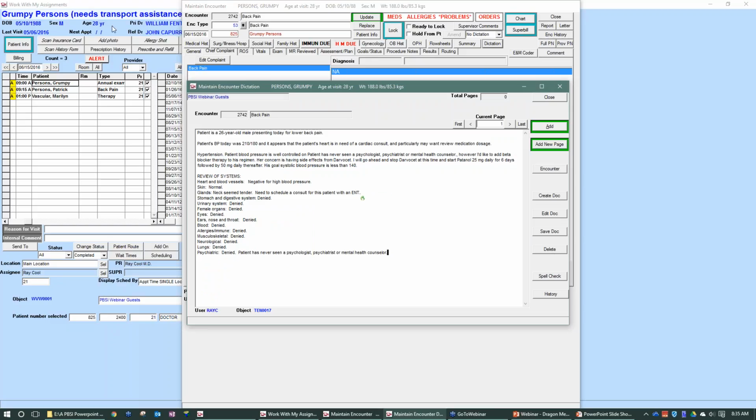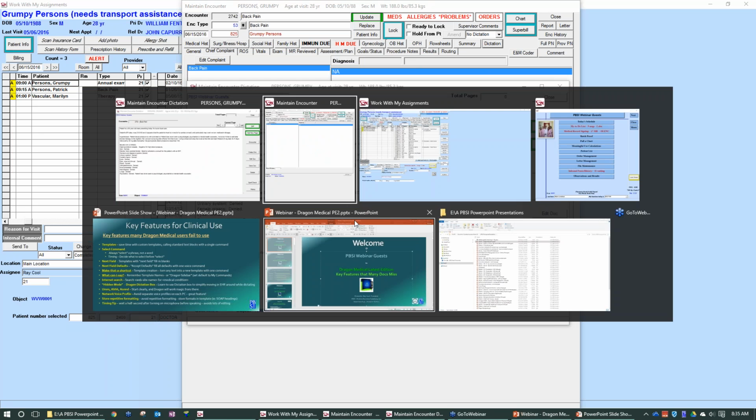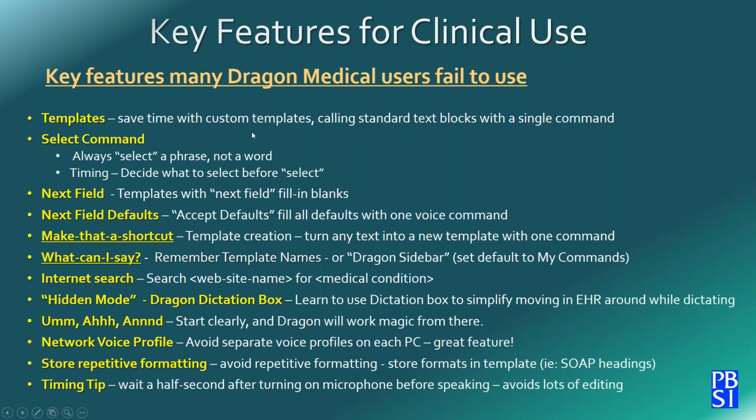Okay, so what I've done is I've used a couple of templates. I used the name of a template, I called it up by its name. A template can be any set of text and graphics. So a template could be an entire letter with your letterhead in it, simply called my letter, and you call it up, and there it is on the screen. And so I used just some basic templates here, and I used the select command to choose some text and change it.